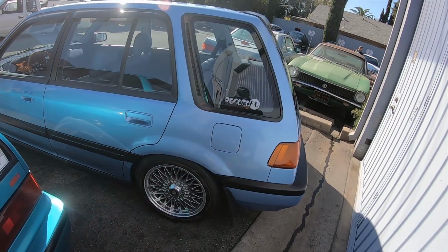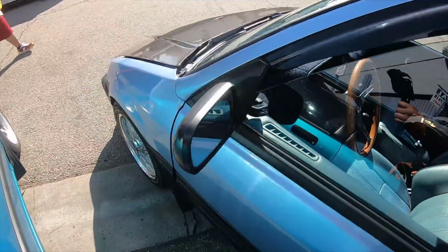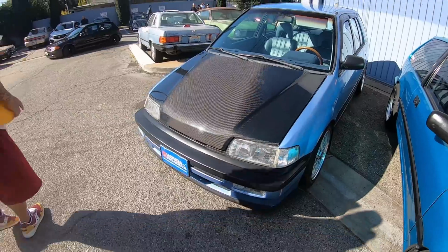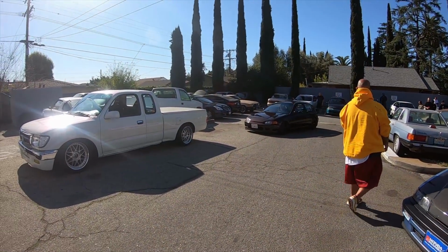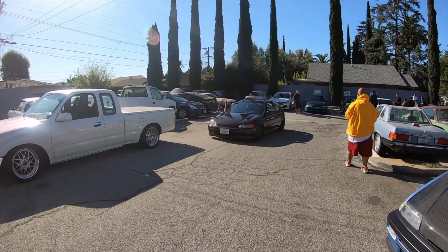And the wagon, you guys know how I feel about the wagon. If I'm not mistaken, this one's automatic. Nope, this is a manual one, so it could be the same one that I saw. Sorry, I'm in your shot. Oh wow, look at that EG. Oh, that's pretty. That's really pretty.